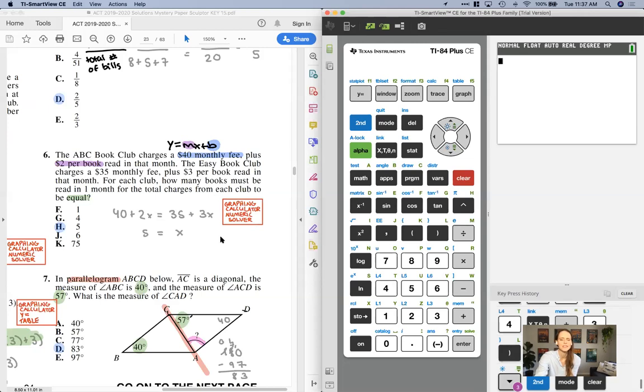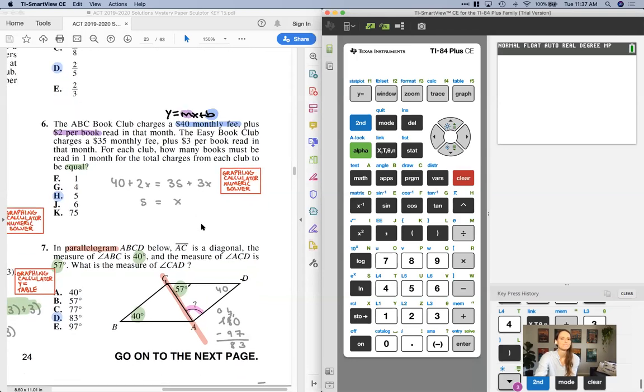And you could solve this by combining your x's and your constants, or you could just use equation solver. Note that if you are solving this for x and you are not using equation solver, I always keep my variable positive. So I would subtract 2x from both sides of the equation and then 35 from both sides of the equation. I would not subtract 3x from both sides of the equation.